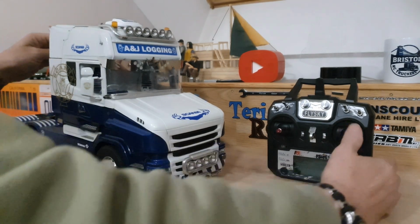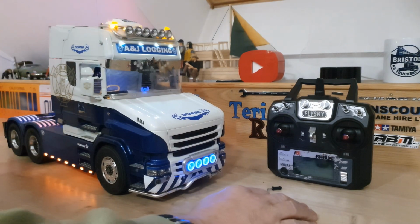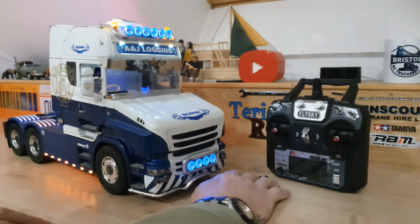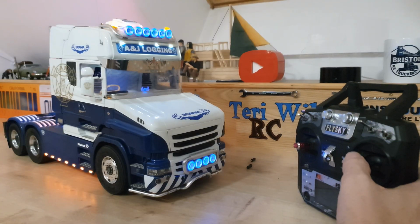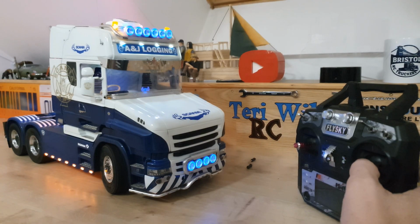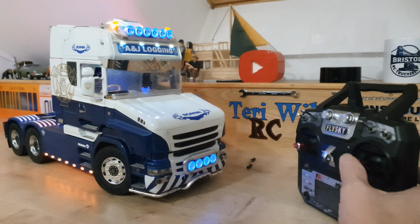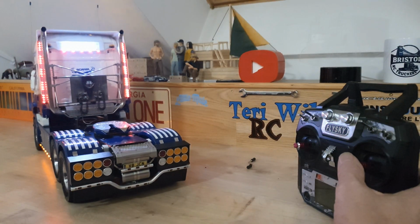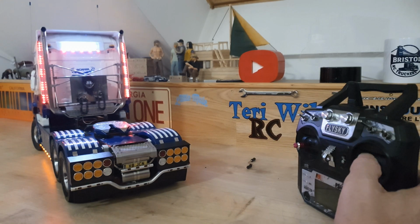Right, let's get the radio switched on and get this thing fired up and see if that's the link rod that I've taken off and locked into first gear. So we should get right turn and left turn. They're working okay. Let's see if the back is the same. We go right, yeah, that's working, and left, brilliant.